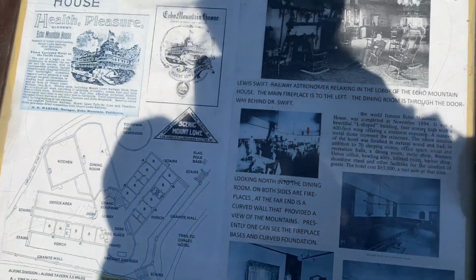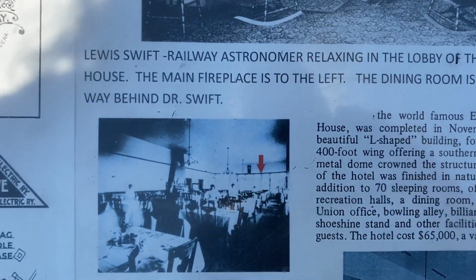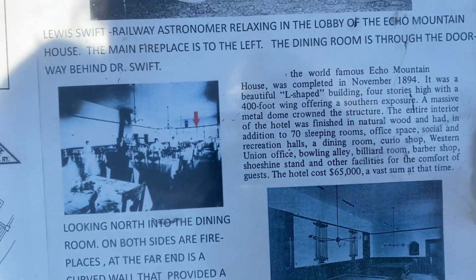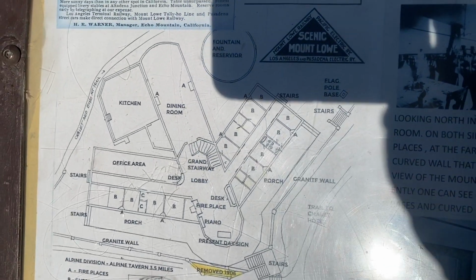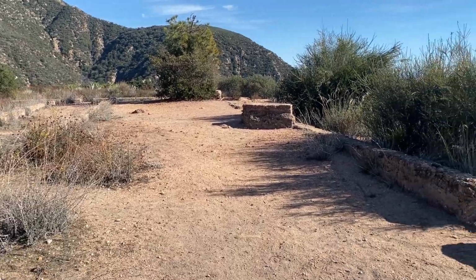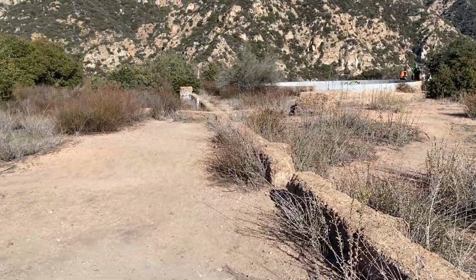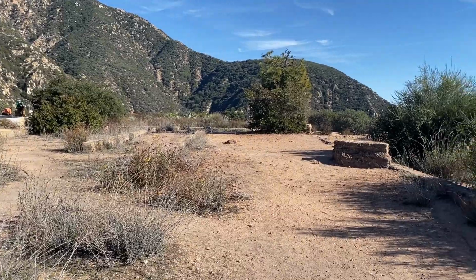At the top, there's quite a few marquees that give you some information and some photographs of the tavern that was once here. I want to say this picture is running, I think it's on there, but I'm not sure. Very cool. If you look around, there's remnants of the foundation and some of the walls of the building that was once here. This is pretty cool.